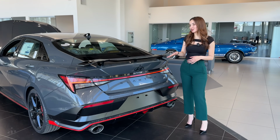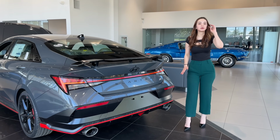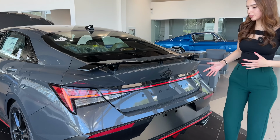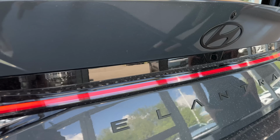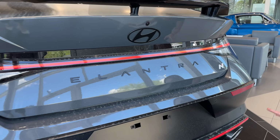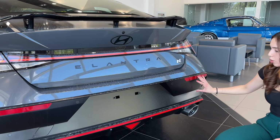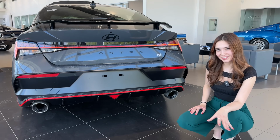When it comes to our spoilers, same as last year, we still have Elantra boldly written across the rear end of the vehicle, but this time it's blacked out just like our front emblem. And if you ask me, I prefer that. I think it looks phenomenal. LED taillights, rear parking sensors. I really like the placement of them because it hides quite nicely. And this is that, again, almost unpainted, but I want to call it flat black finish.